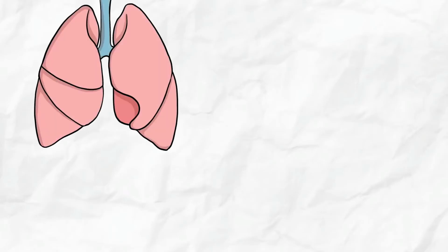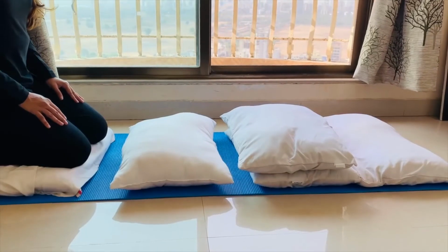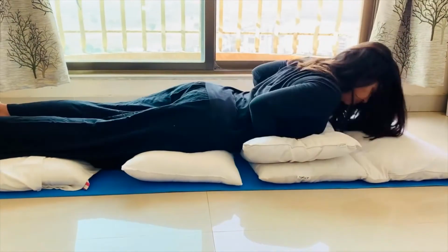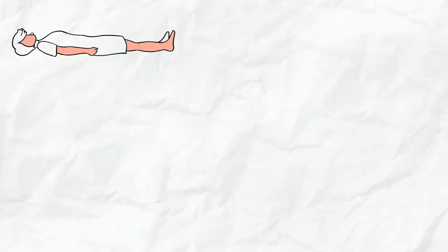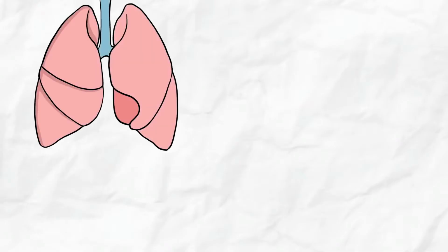Hi guys, in today's video, we will see how proning is effective in respiratory disease such as COVID-19. So what is proning? Proning is a medically accepted position in which patients are supposed to lie down on their chest and stomach or on the sides. So basically the patient is lying face down. Let's see why proning is important and what is the mechanism behind.